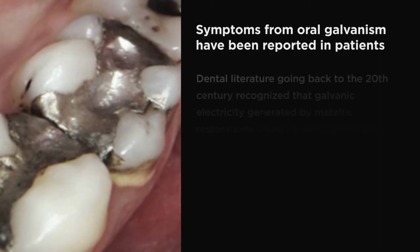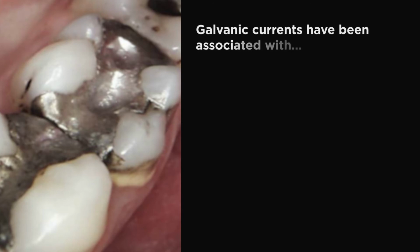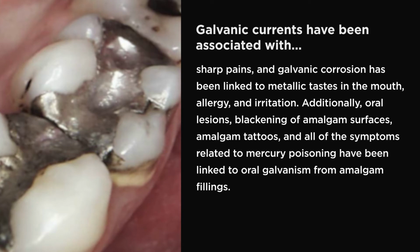Similarly, a wide range of symptoms from oral galvanism have been reported in patients. Dental literature going back to the 20th century recognized that galvanic electricity generated by metallic restorations could cause localized pain, lichenoid lesions, inappropriately elevated muscle tone, jaw tension, temporomandibular joint disorders or TMD, and temporal headaches, just to name a few. More specifically, galvanic currents have been associated with sharp pains, and galvanic corrosion has been linked to metallic taste in the mouth, allergy, and irritation.